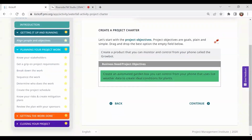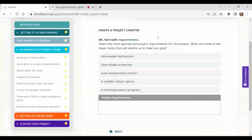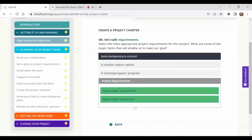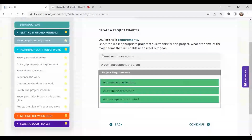So we're going to drag the goal that I think is correct. You will see it's green, so you will know automatically that this is the correct goal. Nice work, we did good. We have the project objectives. And next, the next step in creating a project charter is identifying the project requirements. Again, dragging and dropping what we think are the requirements for this project. I would say auto water mechanism, auto shade protection, auto temperature control.